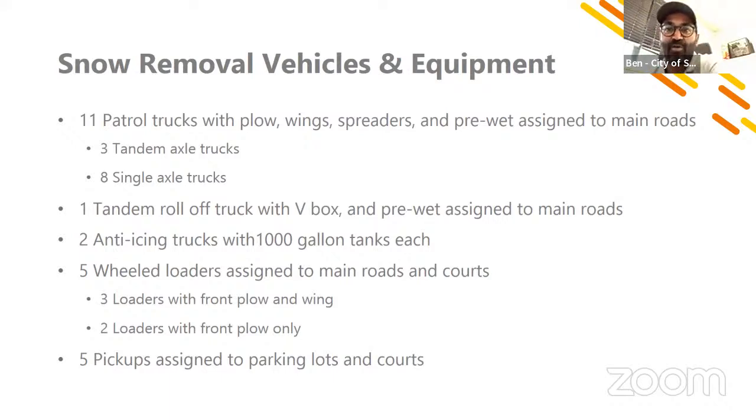We'll often pair that with a loader, to go behind a loader and salt after our loaders. Speaking of loaders, we've got 3 wheeled loaders. 3 of them have a plow and wing, and 2 are just the front plow only. And lastly, pickups that we use for courts and parking lots.